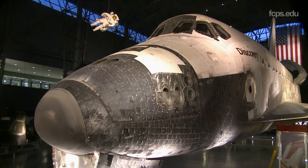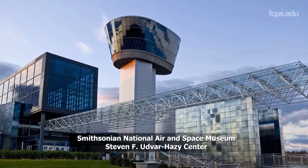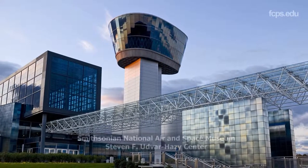Since Discovery's arrival, thousands have viewed this space artifact at the Smithsonian National Air and Space Museum, Stephen F. Udvar-Hazy Center. And previously, this hangar was home to Enterprise, the prototype shuttle, which never actually flew into space, but was used for testing. So, how did the nation's leading museum make the switch? Student reporter Kaylee has more.